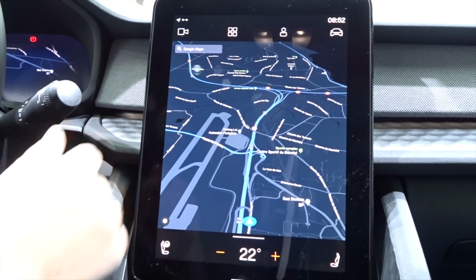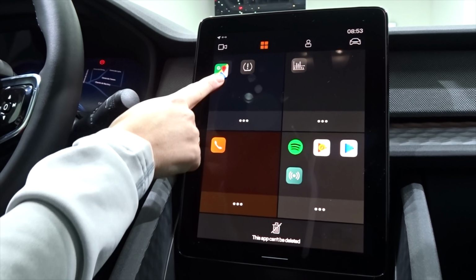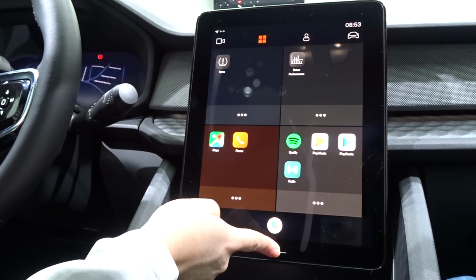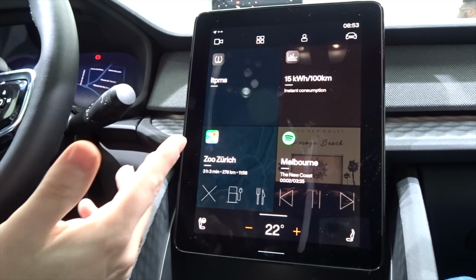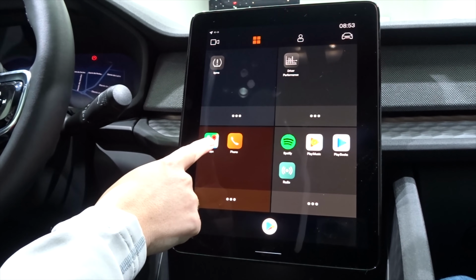Of course, then you can have the same as your phone. You see, you have the Google Maps here, you have Spotify here. You can press this one and just drag and drop, and then you have the maps view over there. So you can actually change what you would like to have as a customer. You can customize it.